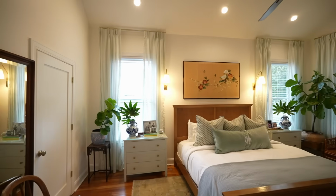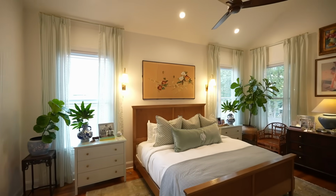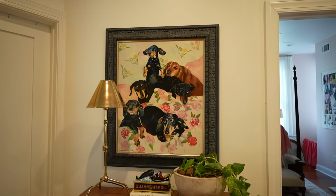So after our very long 3-year renovation, the fun began, and that was time to design. I love vintage finds. I have a Facebook Marketplace problem. I love Goodwill and Salvation Army and hand-me-downs from friends and family, and that is really what I have filled this space with.